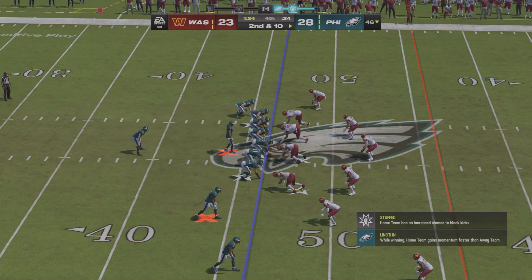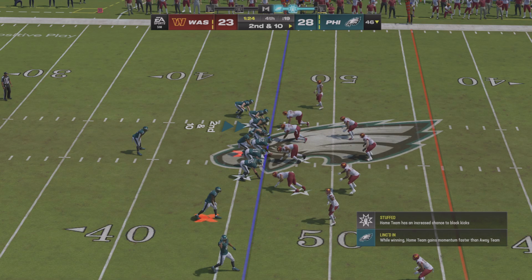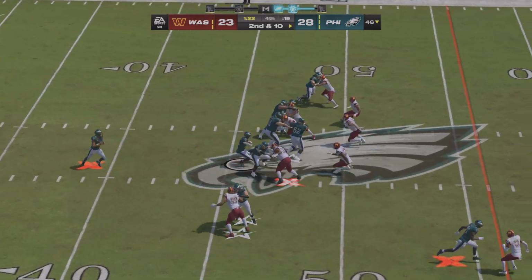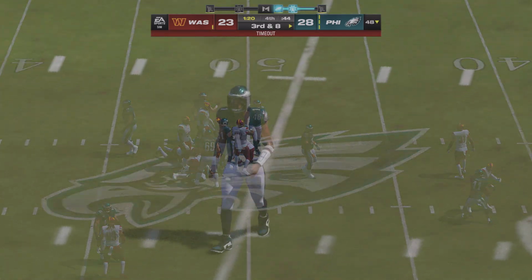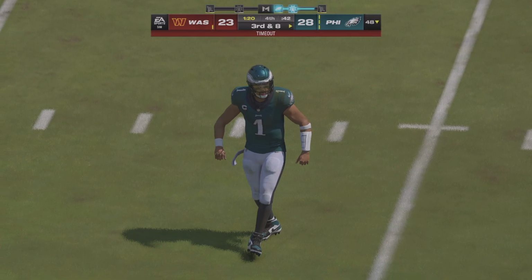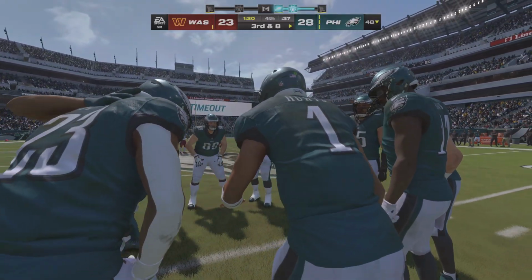Another running situation on the doorstep as they come up 2nd and 10. He's going to get it again. Just looking to get forward and protect the ball. The Commanders are going to use the second of their timeouts, as he'll get it with still 1:20 left to go in the game.